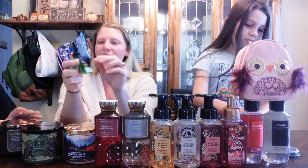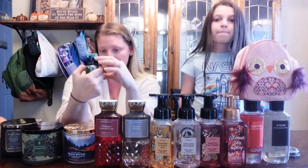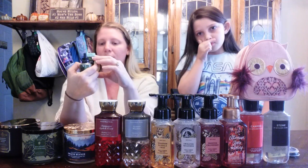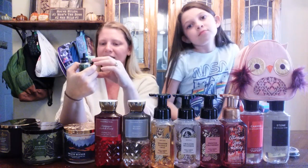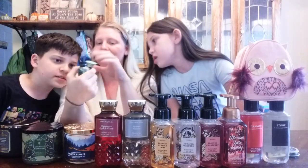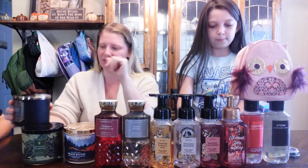Next, we just got a normal Eucalyptus Mint. Key notes are fresh eucalyptus, spearmint, lemon peel, and celery sage. Wait, what? Celery sage. So just your normal eucalyptus mint one. If you're looking for mint, definitely get this. And this is for my dad. Yeah, it's like the stress relief one.